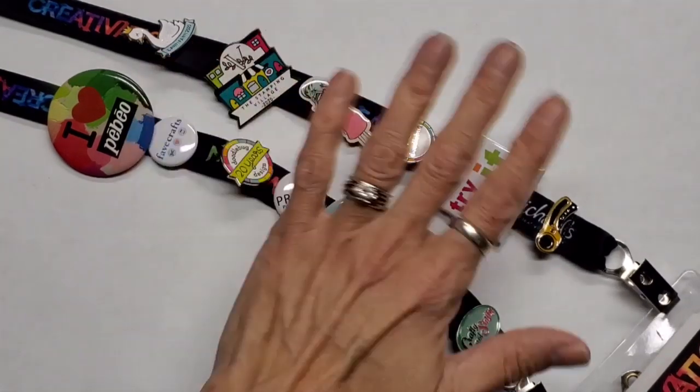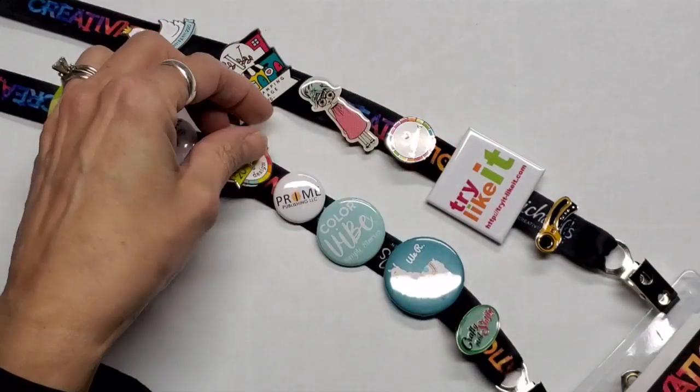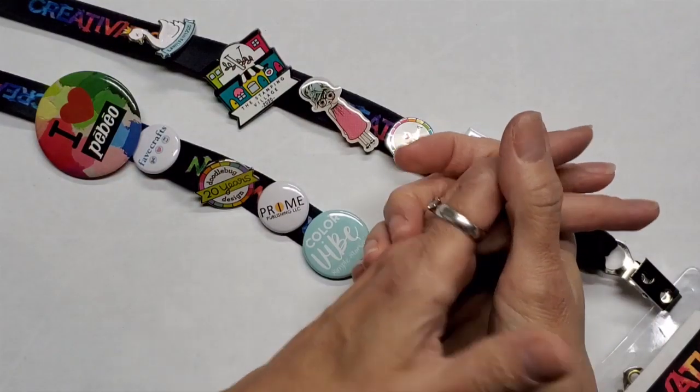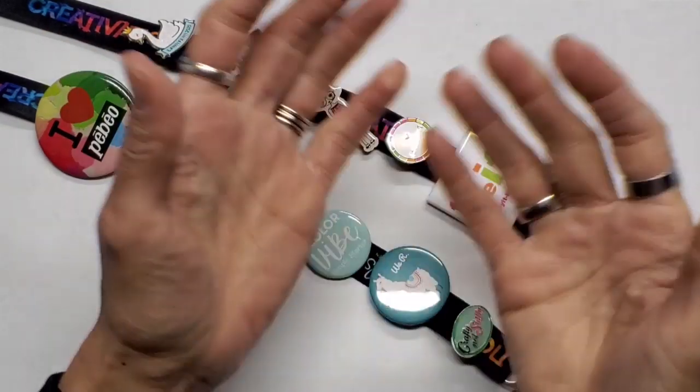Again, just because a booth has a pin doesn't mean they hand it to you when you walk in their booth. I think they tend to reserve those for people who actually engage with them and don't just walk up and demand a pin.